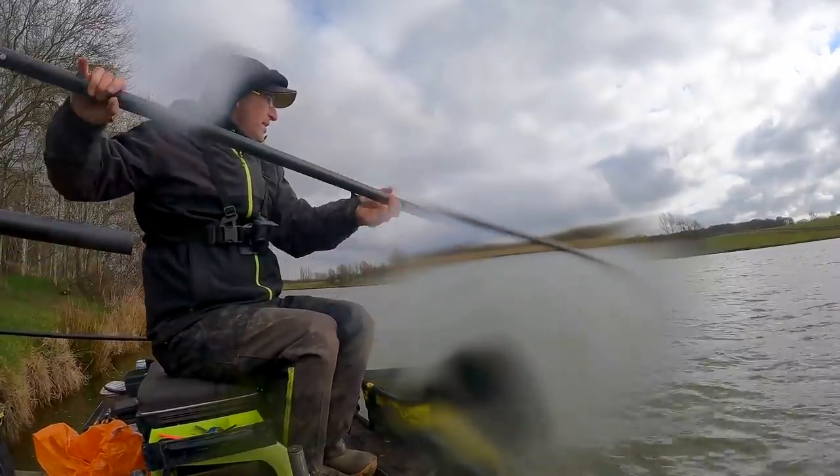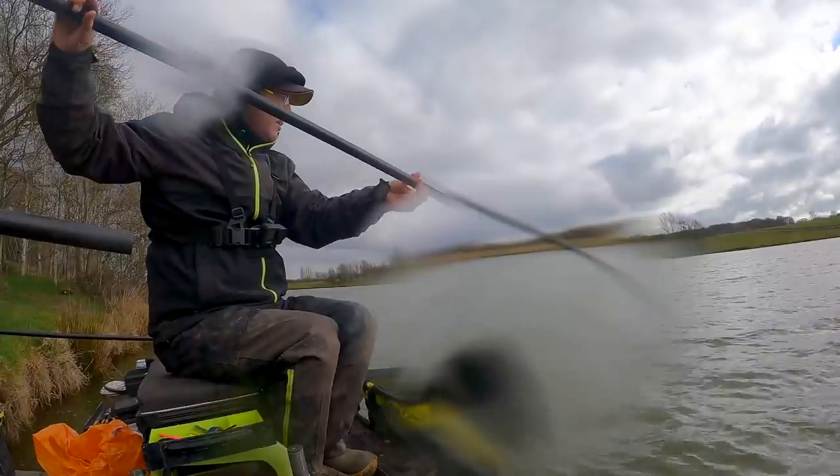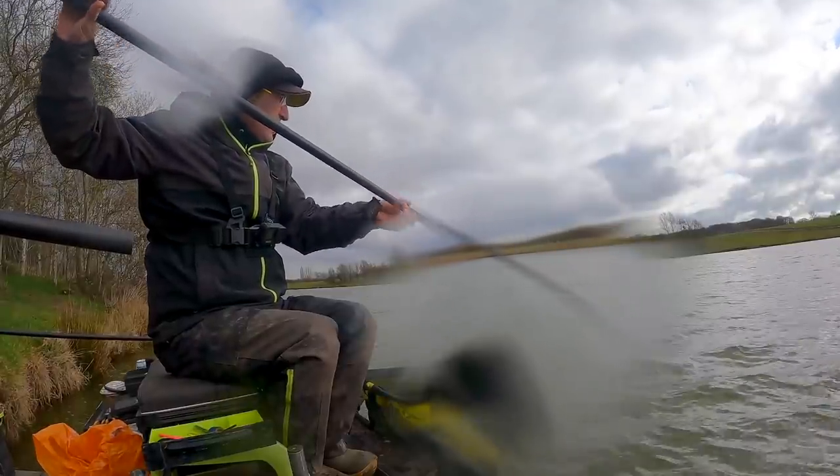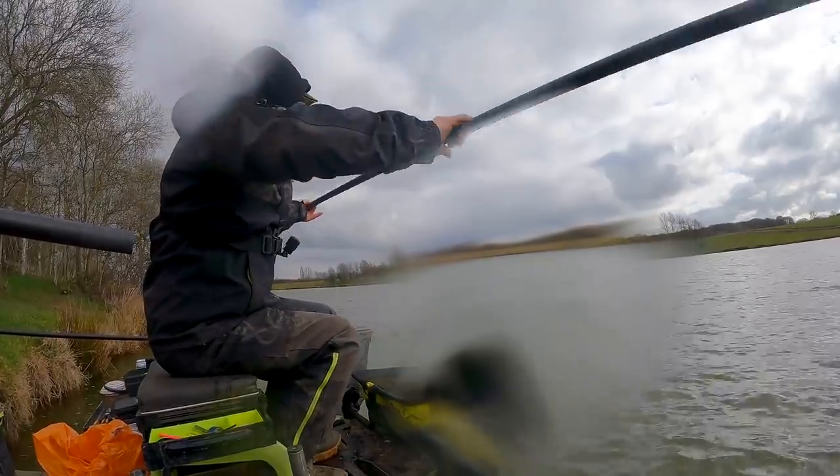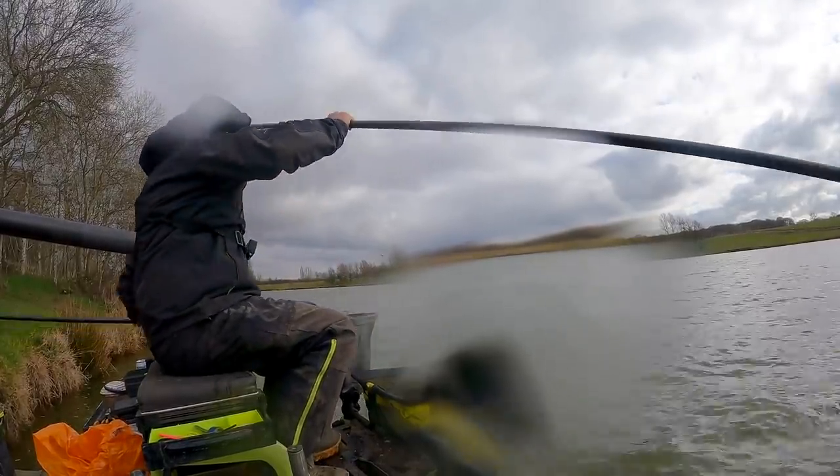Just trying a different way of playing fish. Keep shipping back. Way past where I want to be. And then bring the rig round. And then when it's near the net, pop up like that.